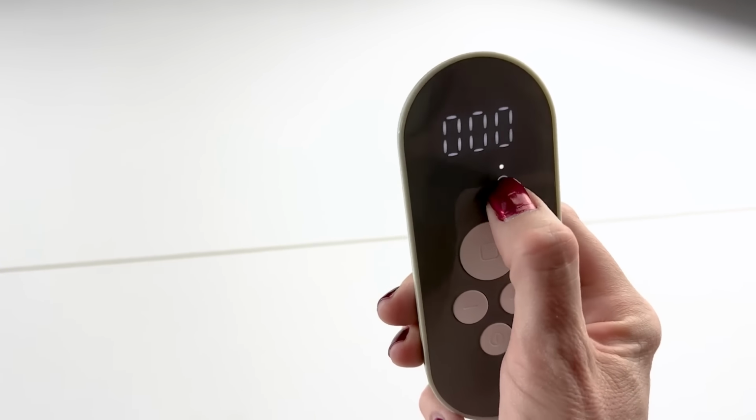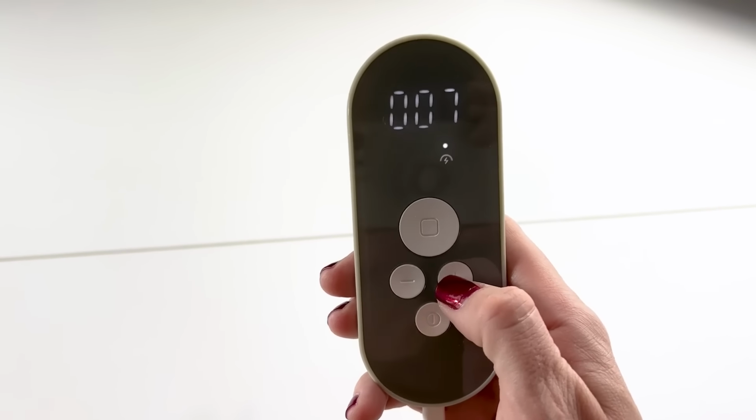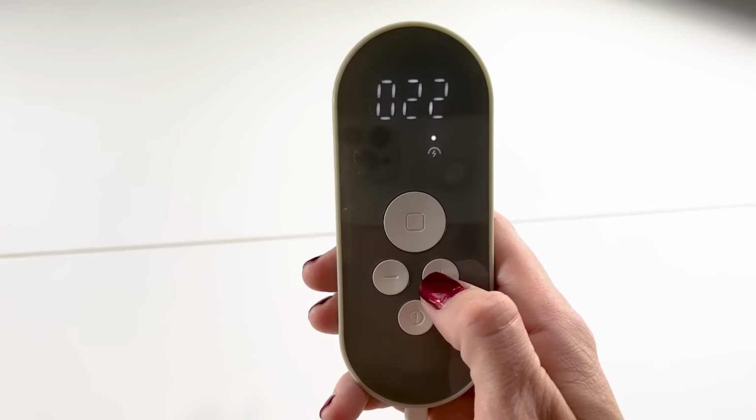You can see this little sort of lightning bolt symbol here. I don't have my glasses on. Now that indicates it's time to set the intensity of the electrical impulses that you'll be feeling. So you have complete control over that. It starts at 0. So you can just slowly start dialing it up, one click at a time, until you start to feel it. And this is going to vary for everybody. I start to feel it somewhere between 17 and 22, 23.